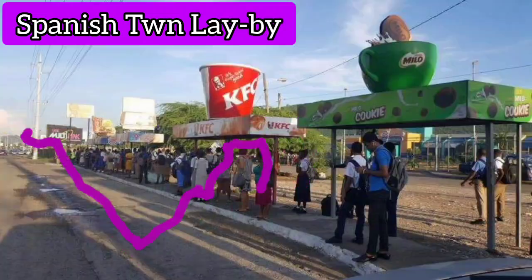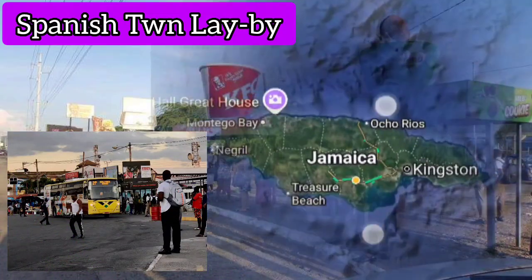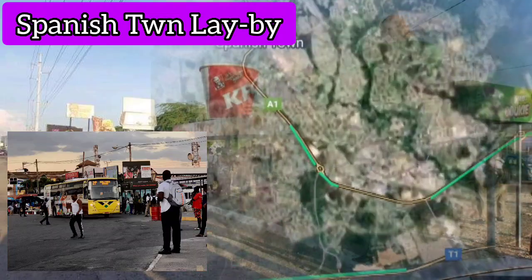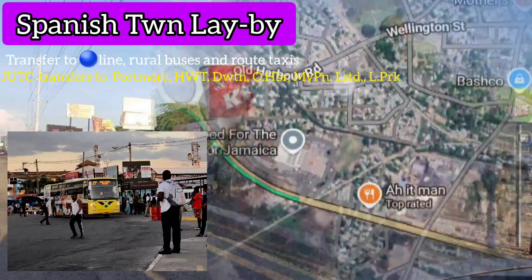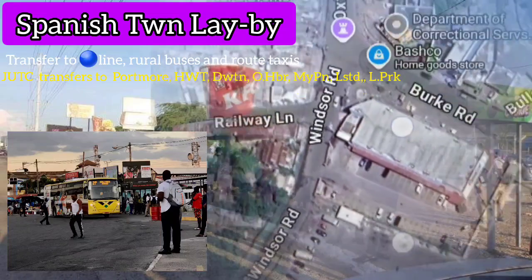Beginning at the Spanish Town lay-by, as it's called by the JUTC. We call it the Spanish Town Transport Center, but the JUTC calls it the Spanish Town lay-by. Trust me, I learned about that just the other day. I never knew. So we're going to go by that name, the Spanish Town lay-by.